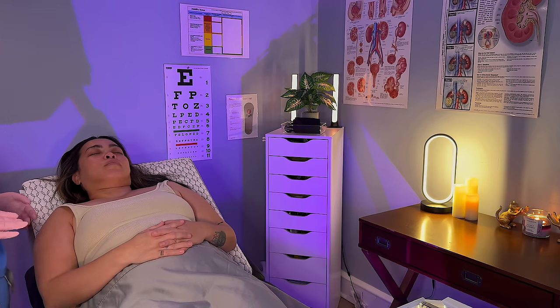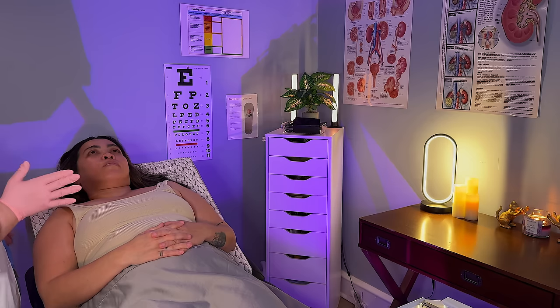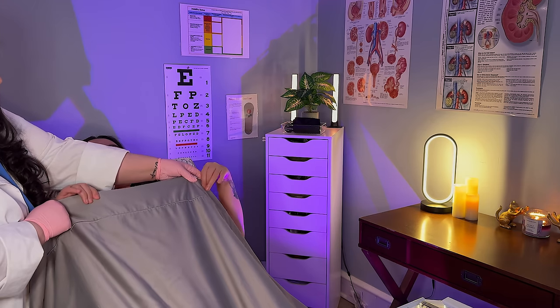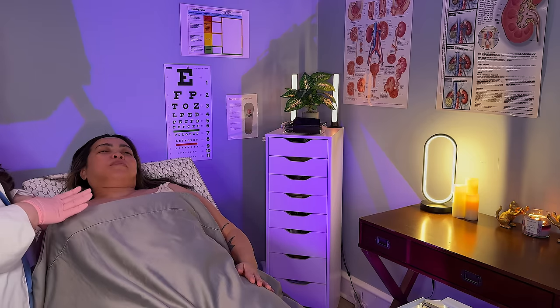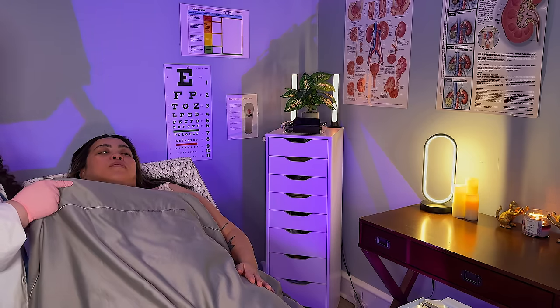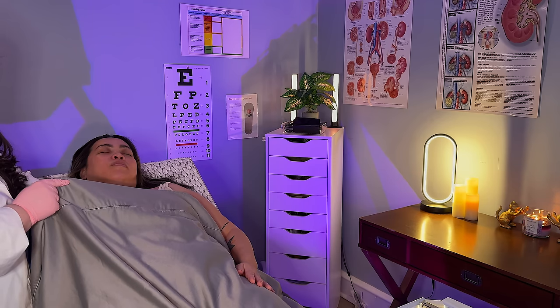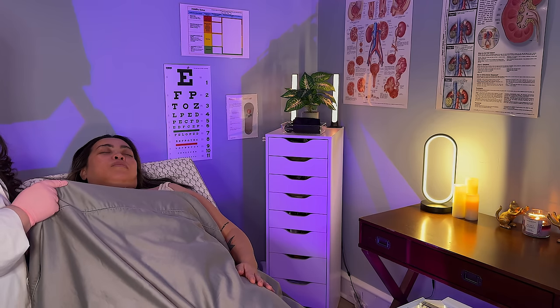Perfect, okay. So in order to get started with the breast exam, I am going to go ahead and pull the sheet up a little bit just to give you a little more privacy, and then I'll begin palpating around that area. So let me just pull this up for you. Okay, since I'm on this side, I will go ahead and start here. So I'm just gonna do some gentle palpations, make sure that there's nothing notable or abnormal in this area. Feeling around in circular motions, just using the pads of my fingers to try to differentiate between the normal breast tissue and anything that could be considered abnormal or concerning. So far, nothing. Not feeling anything here.